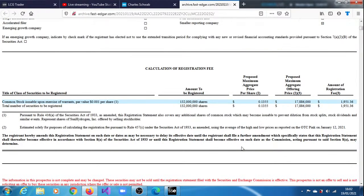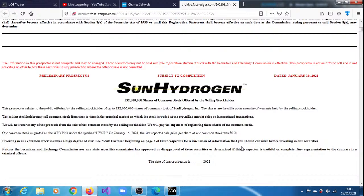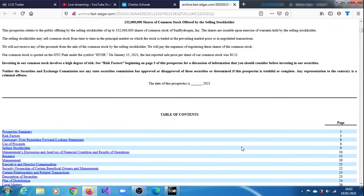Okay, so yes, proposed aggregate price of 0.1355. So it's proposed maximum aggregate offering price, $17.886 million. Let's find out if it's going to raise capital or if it's raising these funds or what.